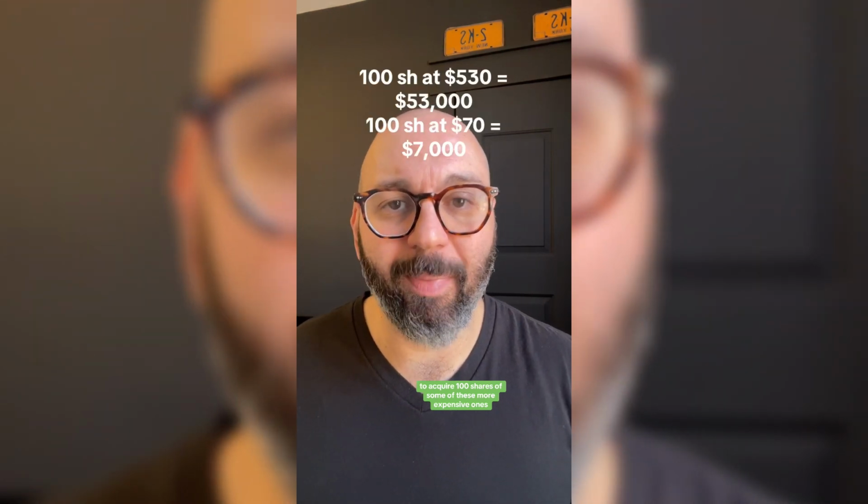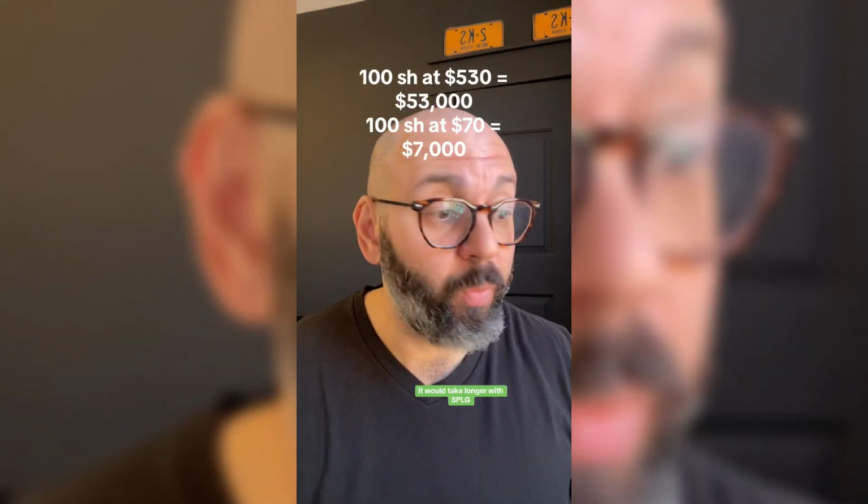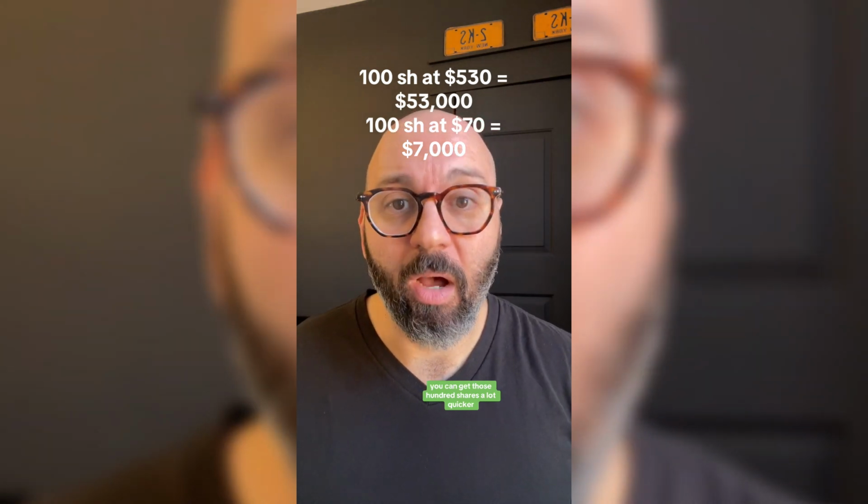In order to sell covered calls, you need 100 shares because one contract equals 100 shares. So if you wanted to sell covered calls to generate a little extra income, it would cost you way more money to acquire 100 shares of some of these more expensive ones. It would take longer. With SPLG, you could get those 100 shares a lot quicker.